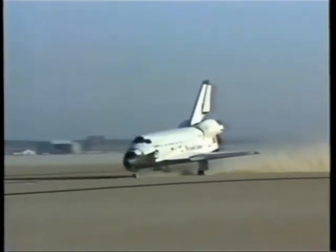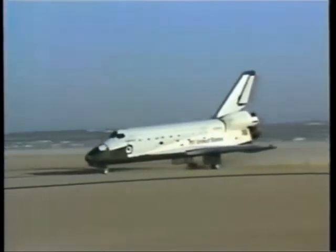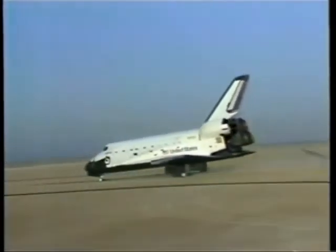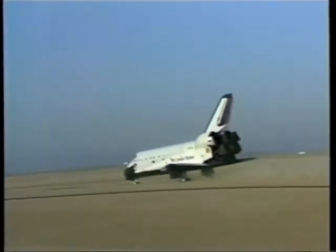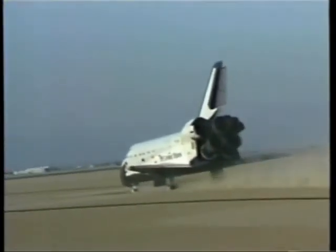And Challenger's back home, back to Earth. The unofficial touchdown time, in mission elapsed time, 6 days, 2 hours, 24 minutes, 10 seconds. That time is unofficial.